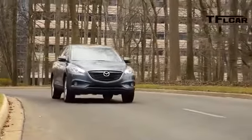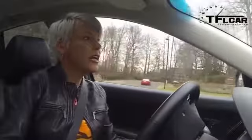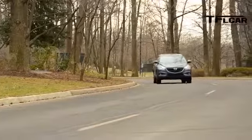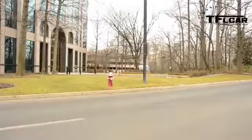But you can operate the transmission manually from the stick. Most of the time on a crossover like this, it's just not worth it. I mean, why bother, right? It's a crossover. But on the Mazda, you actually can have a little bit of fun in manual mode. It really allows you to hold those gears more. You can get up in those high revs, and that's where the fun is, right? It doesn't redline until 6,500 RPM, so there is a little bit of fun to be gotten out of the Mazda CX-9.